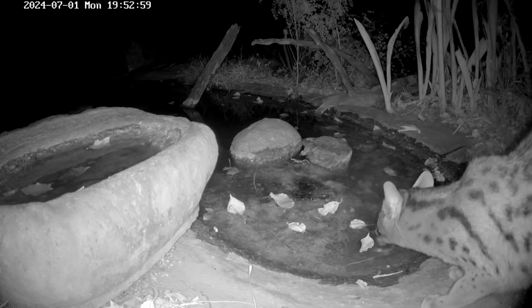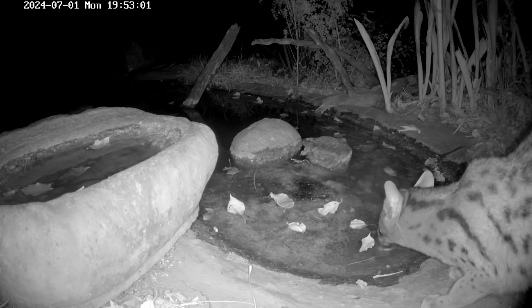Genet number three is actually genet number one again. They become quite easy to distinguish once you know what to look for.